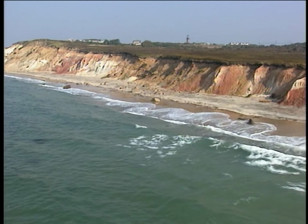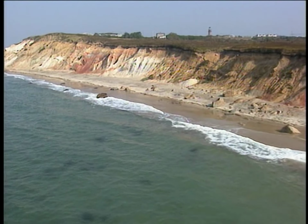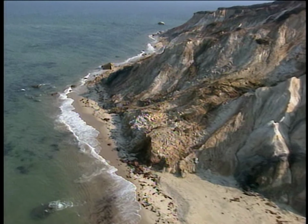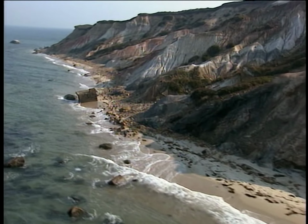The nearby islands of Martha's Vineyard and Nantucket have much in common with Cape Cod. Known today as summer playgrounds of the rich and famous, they share a similar history of struggle and survival in the hostile environment of the North Atlantic.